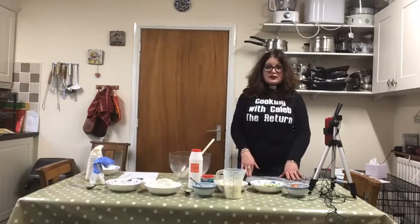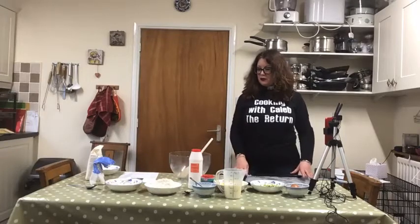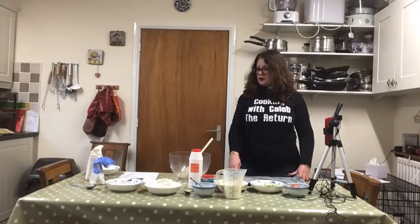Caleb's going to wash his hands because obviously he's been touching the dog. And this is going to make like a batter. We've not made these before, but we're feeling pretty hopeful that all will go well.